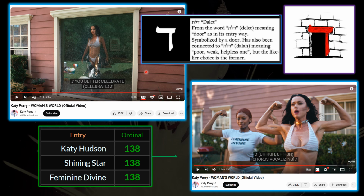And this is not an ordinary door. This is a very purposeful or intended door here. It reminded me of what's known as the dalet, the Hebrew word dalet, meaning door, as in its entryway. It's symbolized by a door, and has also been connected to Dala, meaning poor, weak, helpless one, but the likelier choice is the former for the doorway. And here's the Hebrew letter for Dalet. And it reminds me of the passageway, the doorway, the gateway from one realm to the other. And she's going from one realm into the other here as she crashes through this glass.